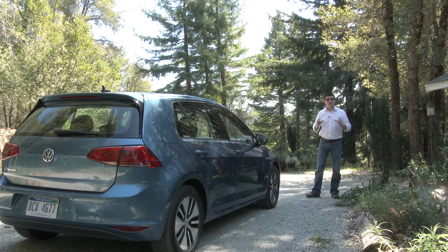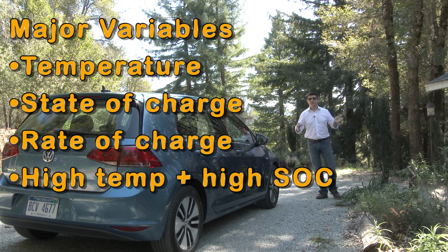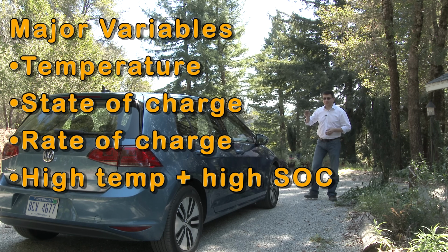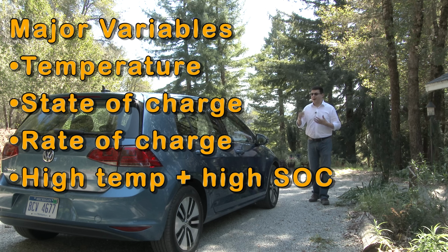There are a variety of factors that play into battery life expectancy. The state of charge of the battery, how long it's at a high state of charge or at a low state of charge. So batteries in general will degrade faster if they're kept at 100% or kept at 0%. They'll also degrade faster if they're kept at high temperatures at a 100% state of charge, if they're discharged rapidly, if they're charged rapidly, if they're hot when they're charged, hot when they're discharged, etc.